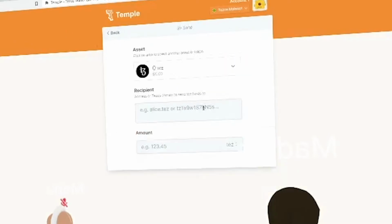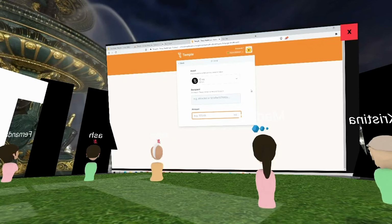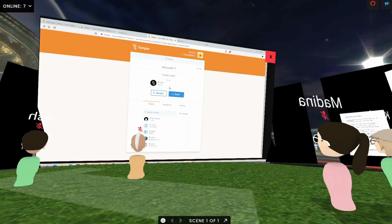Or you can send TEZ. If I want to send TEZ to you, I get your address when you give it, and I paste it in here. I put the amount of TEZ, and then it goes off to your wallet. At the moment, no financial transaction has happened. So there's your wallet, and if you've got your crypto exchange, that's the address you send your crypto to, from your Tezos crypto exchange. Okay.